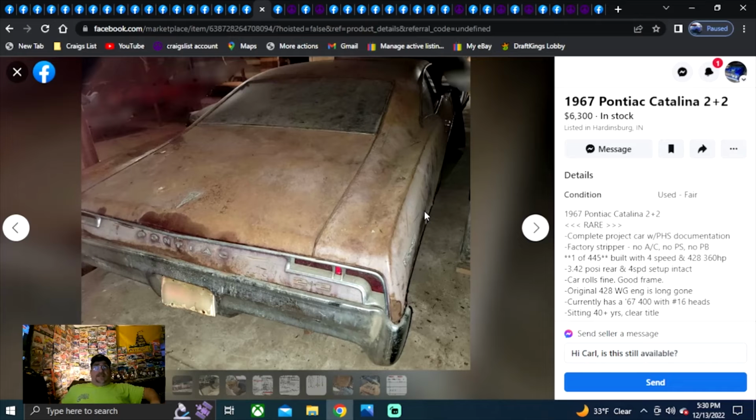It's going to be a 1967 Pontiac Catalina 2+2, $6,300. This car was pretty sweet. Didn't have any good pictures to actually make it the pick of the day, but it is a cool car. 67 Pontiac Catalina 2+2, rare. Complete project. It has factory stripper. That's what that says. No AC, no power steering, no power brakes. It's one of 445 built with the 4-speed, 489, 428.